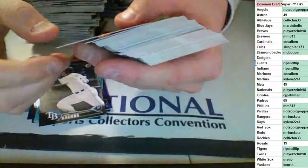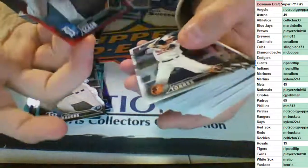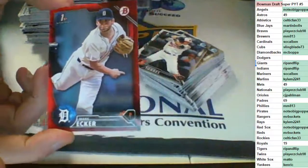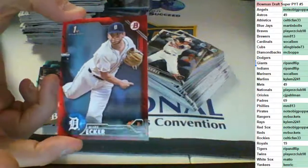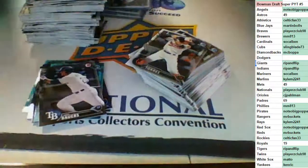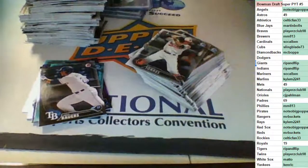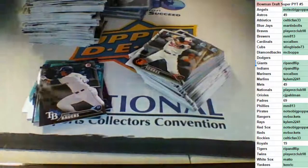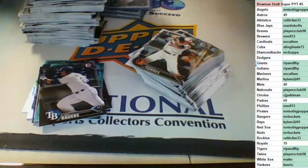Paper red. Mark Ecker, 4 of 5 for the Tigers. 4 of 5, rip and flip. Mark Ecker, on the paper. Decent shape. Looking at it quickly.